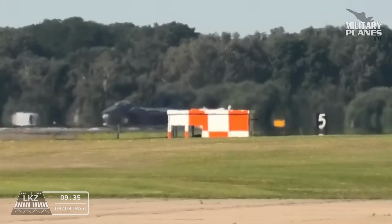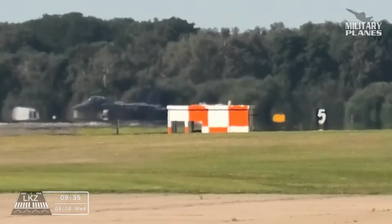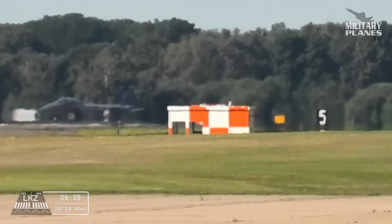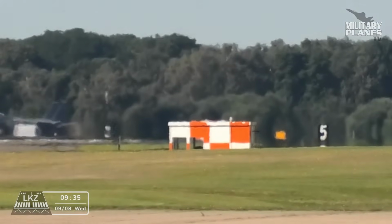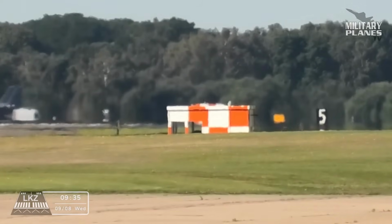Oh, Fred Vernals, they can fly the circuit with the air brake up. Neil Robinson, raised air brake is to bleed speed off. Indeed, that's why it is an air brake.